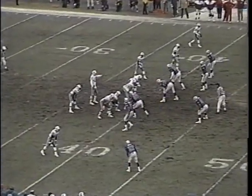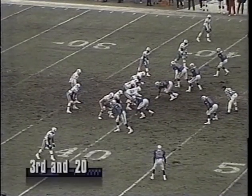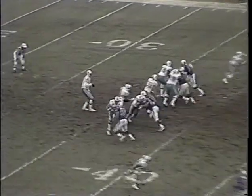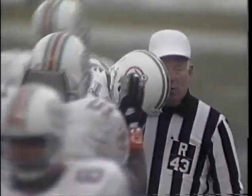Mitchell, 9 of 12 throwing the ball for the game, is 0 for 2 in the second half. He's got 3rd and 20 coming up. And the Patriots come with a 4-man rush, and they come hard. Mitchell guns it downfield, but unable to hold on is the tight end, Keith Jackson. Almost a huge connection, but it's incomplete.